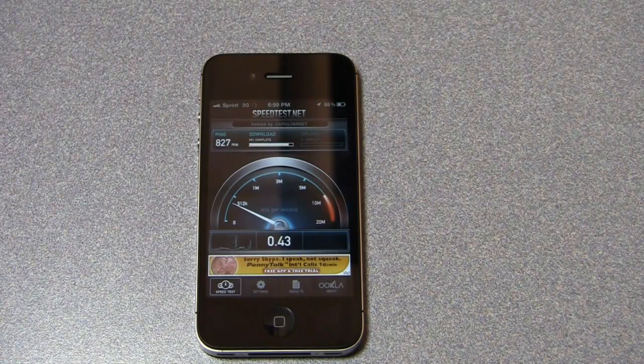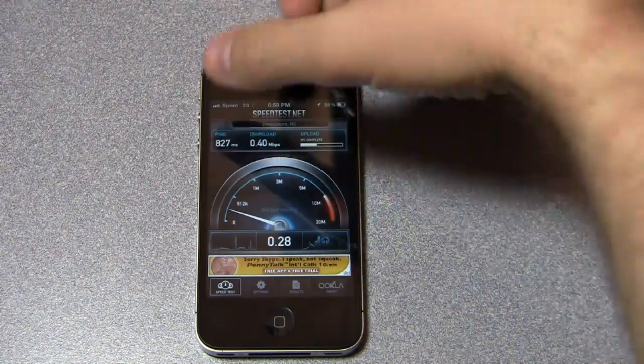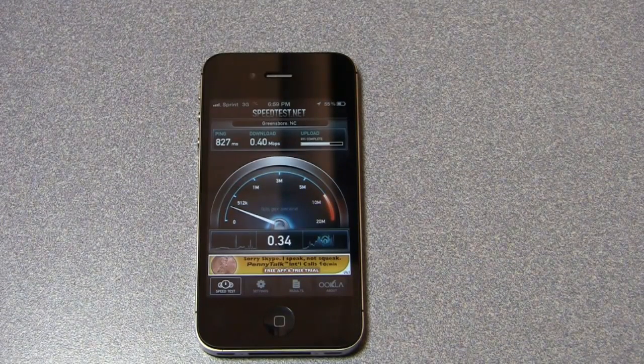So I've been pretty impressed, and my callers have been impressed as well with the overall earpiece performance, microphone performance, and just wireless radio performance in general. Wireless radio seems as strong, if not a little bit stronger actually, than the iPhone 4. I've been impressed with that.